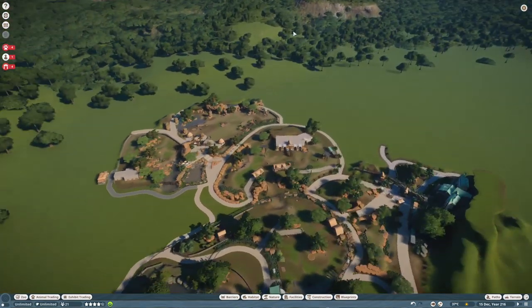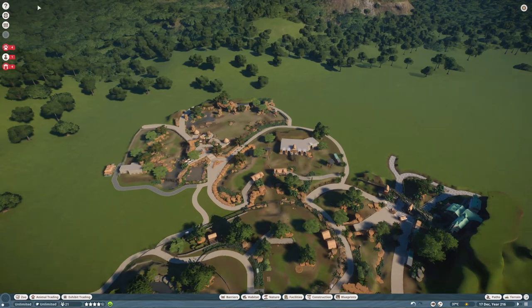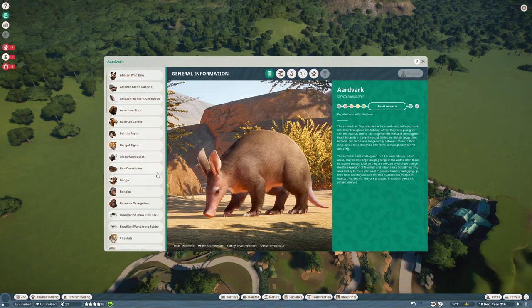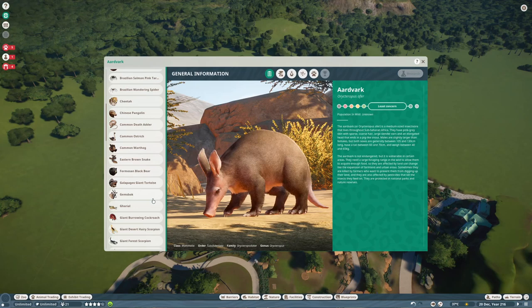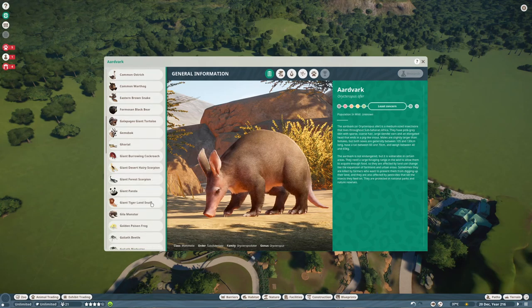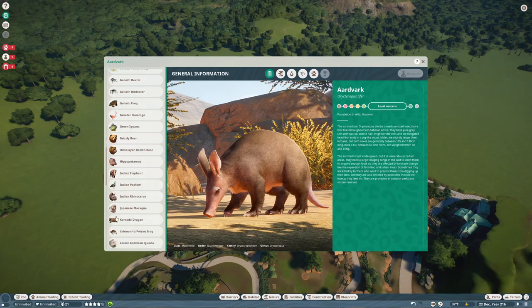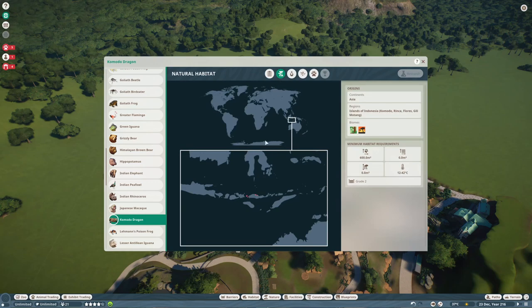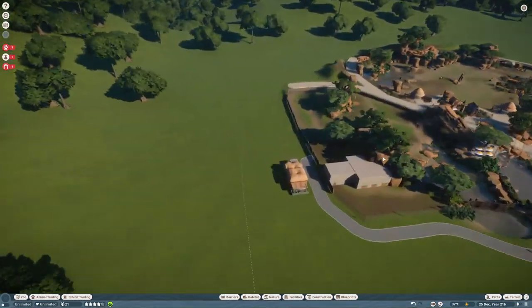Some of you guys wanted to see some, what did you guys want to see? Let me just see here. As soon as I see it, I'll be like, yeah, that was it. Not the Gila monsters. Komodos. A lot of you guys were wanting to see the Komodo dragons. Maybe we can make something happen with that. I think that would be fun to get them some kind of island going.